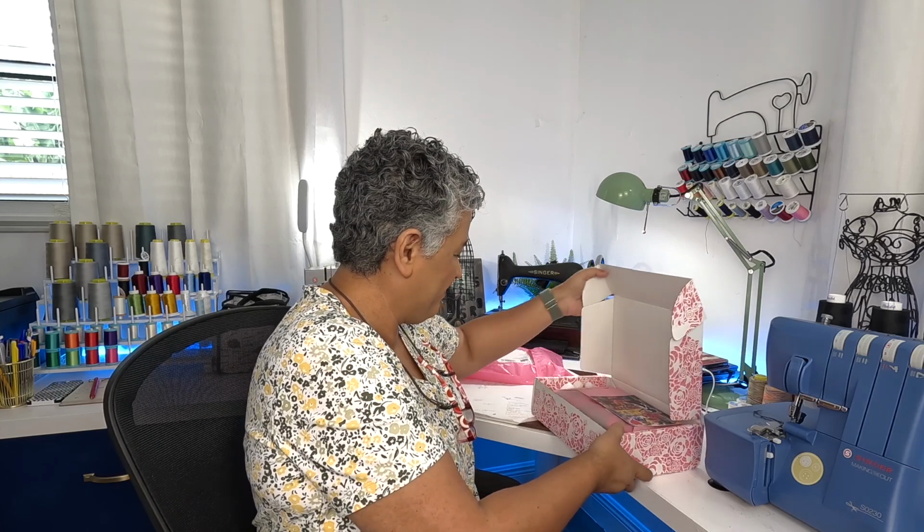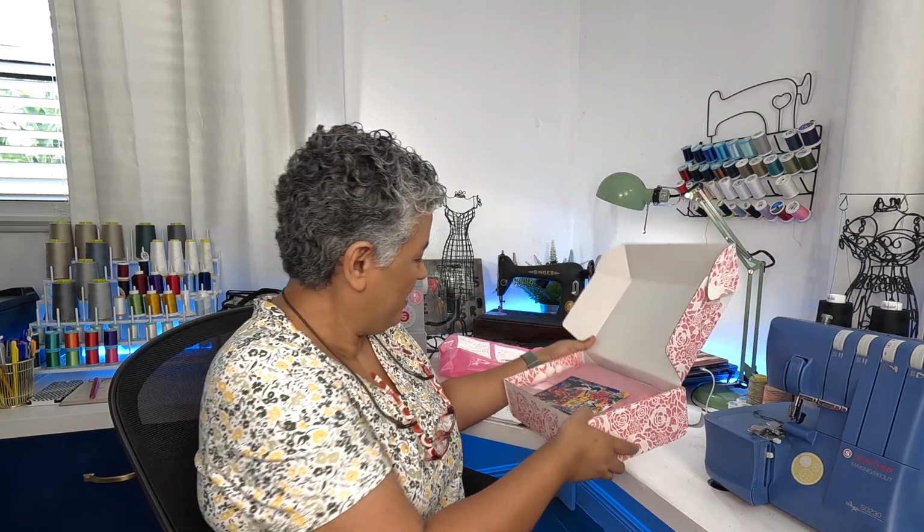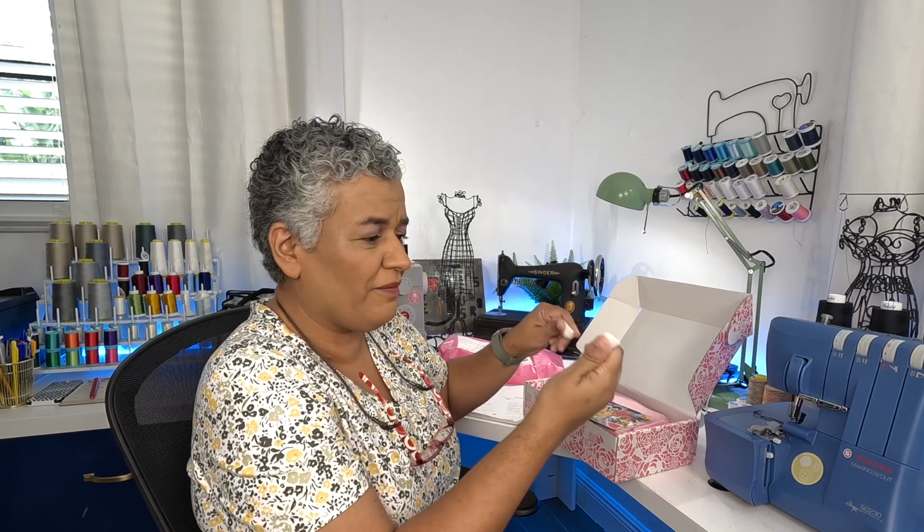All right, let's see what's in here. Okay, it's a pink wrapping, and it has these little things here, I guess for shipping.